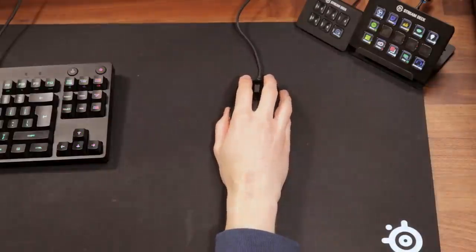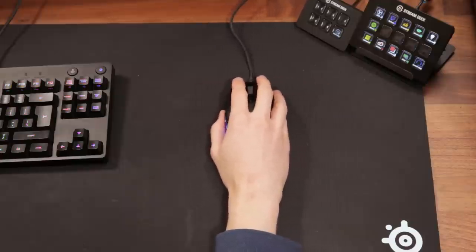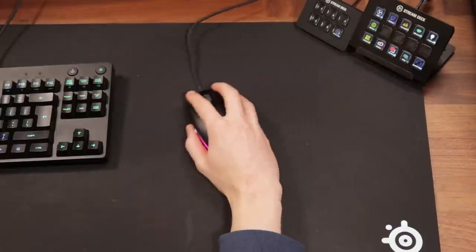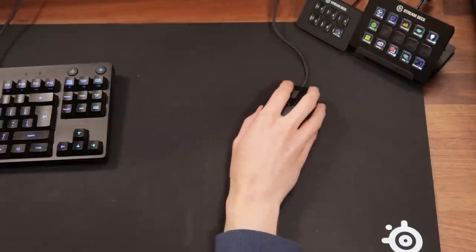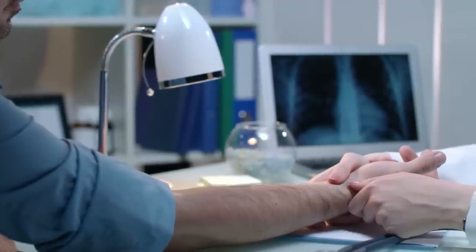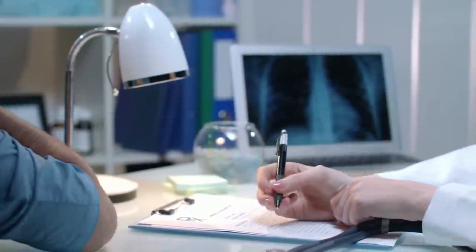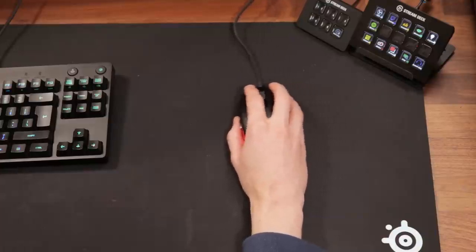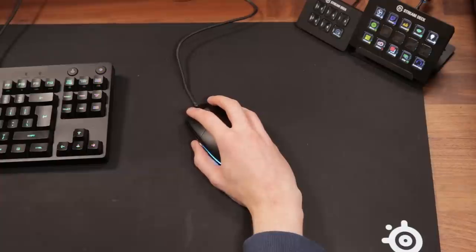So the most important thing to implement here is that you are holding your mouse in a neutral position. So what that means is that your wrist isn't rotated either towards your thumb or rotated towards your pinky or little finger. Those major injuries like carpal tunnel or RSI that I talked about that happen to streamers and esports professionals or just gamers that spend a lot of time sat in front of their computer, they usually come from having a non-neutral starting point for their mouse.